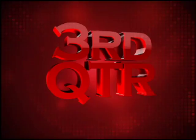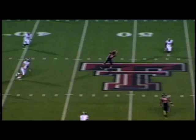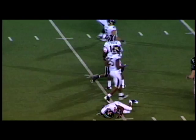Third quarter now, Tech with its first possession of the second half. 3rd-and-6 from the 34, Potts with plenty of time and finds a wide-open Leong down the middle. The pass is placed perfectly for a 36-yard gain to the Missouri 30-yard line.